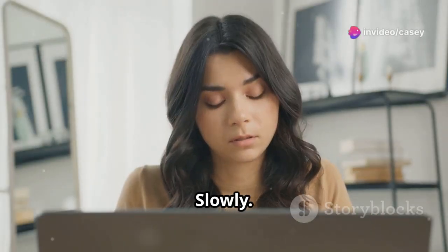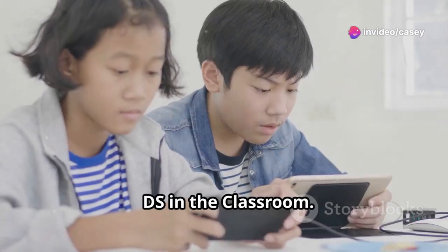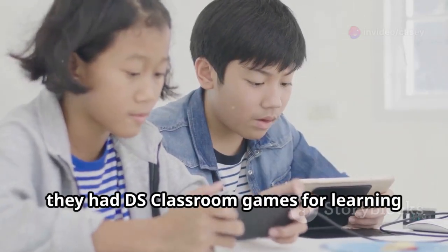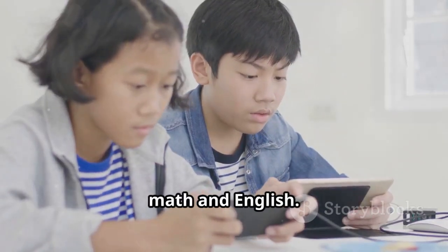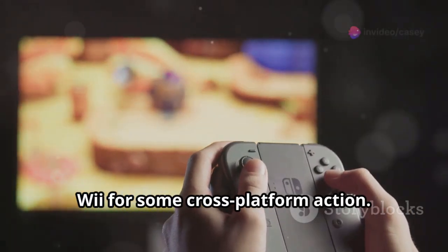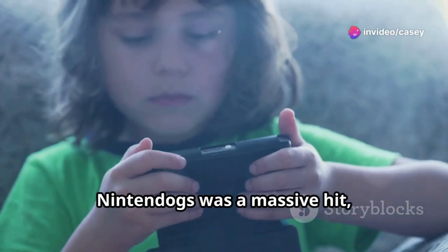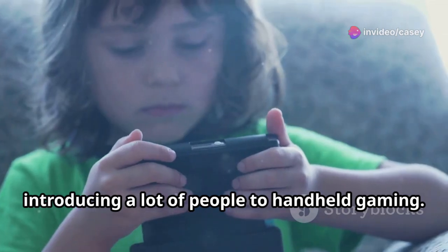Browsing the web, slowly. Yes, you could browse the internet on the DS with its Opera-based browser. DS in the classroom. In Japan they had DS classroom games for learning math and English. Connecting with the Wii, you could even connect your DS to your Wii for some cross-platform action. Nintendogs, the OG virtual pet. Nintendogs was a massive hit, introducing a lot of people to handheld gaming.